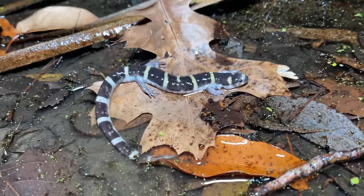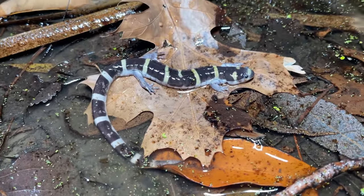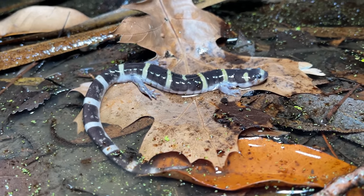Number one target for the trip, really, and the whole reason we drove all the way to Missouri here on our first night in the state. So we've got all day tomorrow to look for snakes, so we're gonna let this beauty go, get some sleep, and get up in the morning.